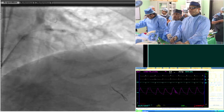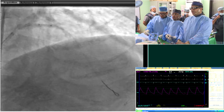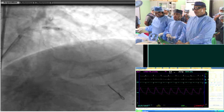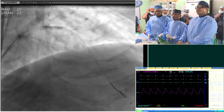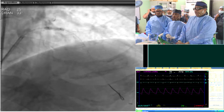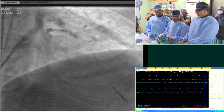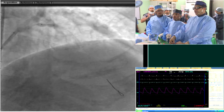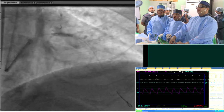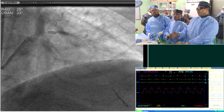We are at 24 atmospheres with a 3.0. It's still not giving up. You see that? Right, still not. 22, 24. I think that idea of preserving the distal vessel and then probably thinking about what to do with this later, probably with a 1.75 rota.